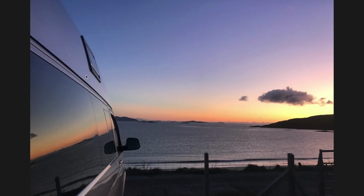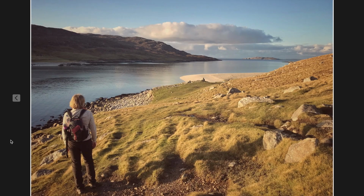So this is us parked up down at the Hushnish Gateway, and I think this area is fast becoming one of my favourite locations on Harris.